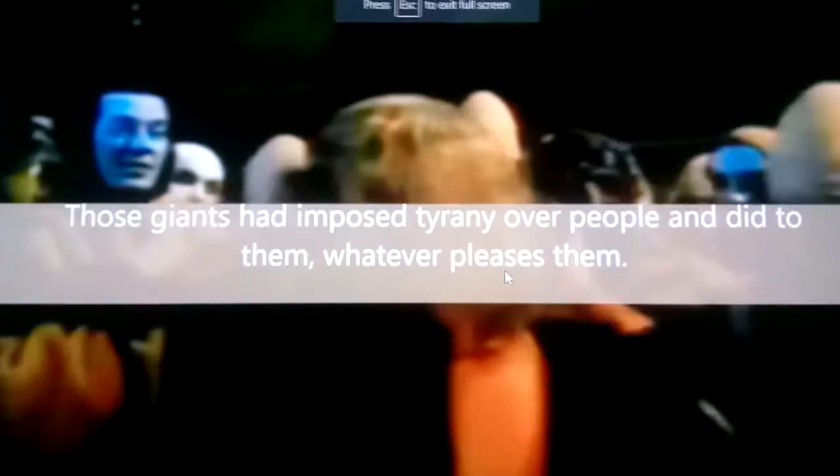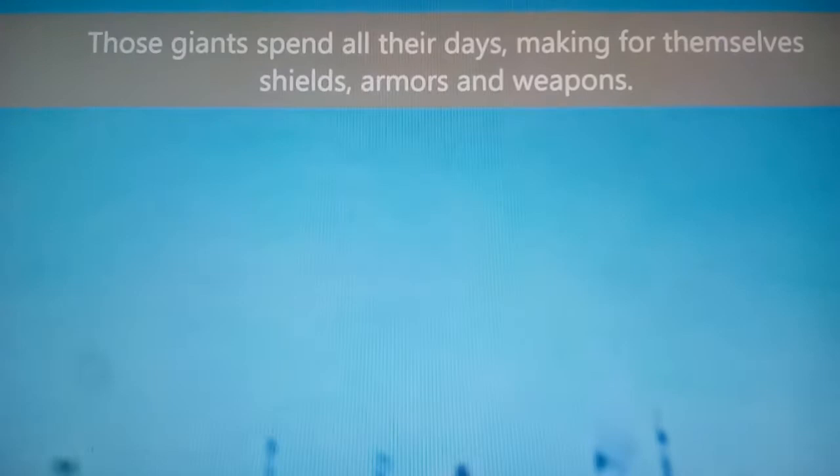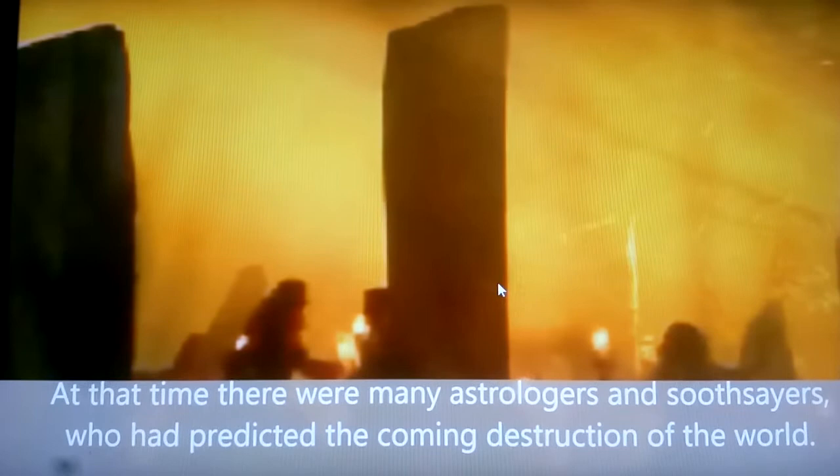Those giants spend all their days making for themselves shields, armors, and weapons. At that time, there were many astrologers and soothsayers who had predicted the coming destruction of the world, and those prophecies were engraved into pillars and marble monuments.